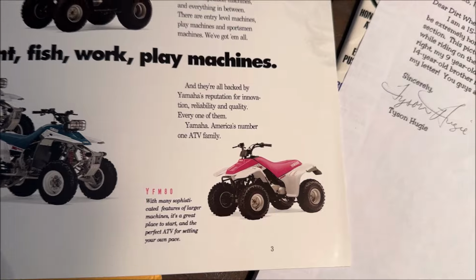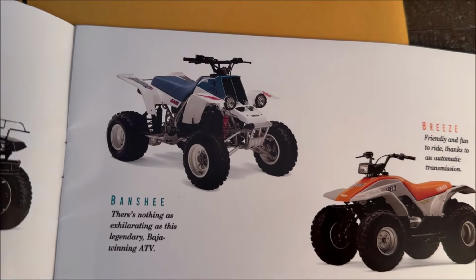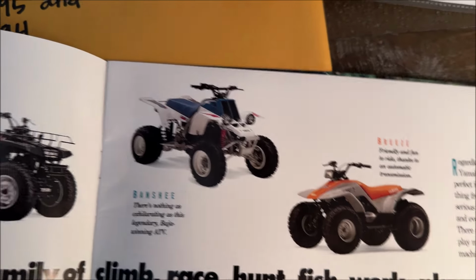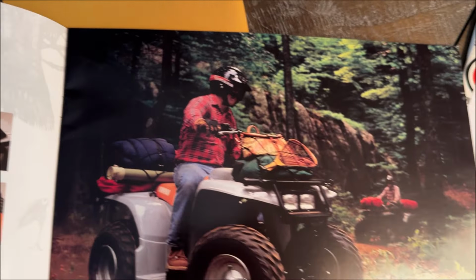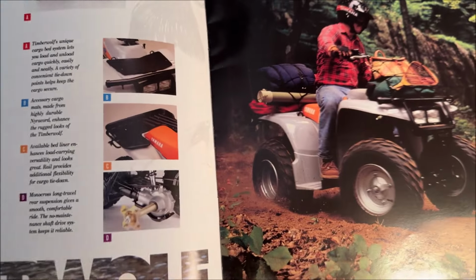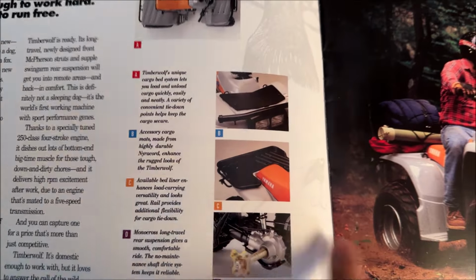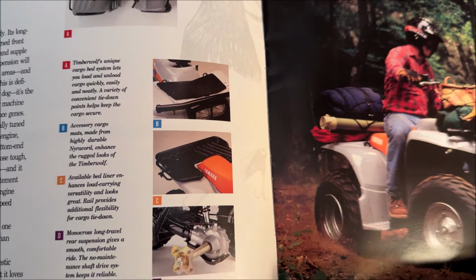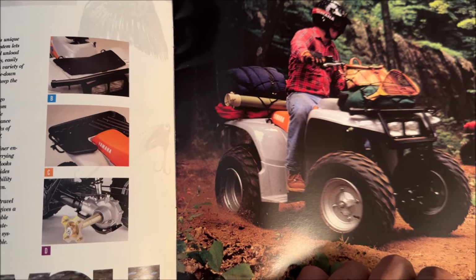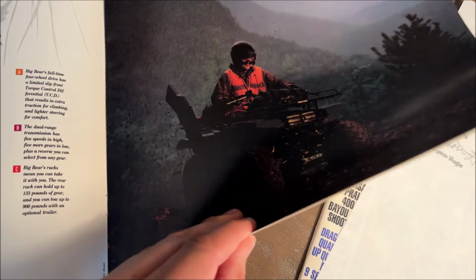Yamaha also did have some incredibly fun machines back then, including the Banshee you may have heard of. Super popular with people who go to sand dunes and things like that. There's the Timberwolf in my exact same colors. A few accessories they offered too, and I'd maybe like to track some of these down. There's a little add-on rack you could get. You could get, I guess they call that the cargo bed system. But a lot of cool stuff.